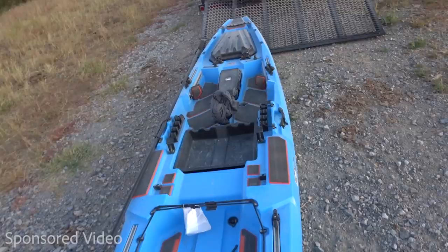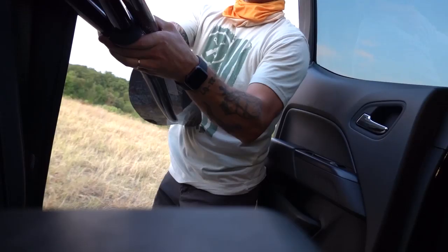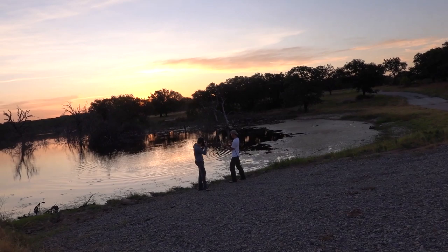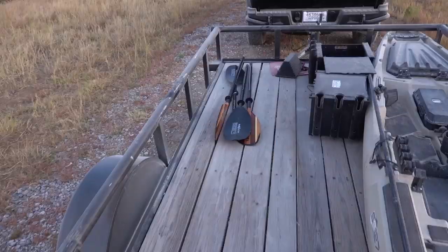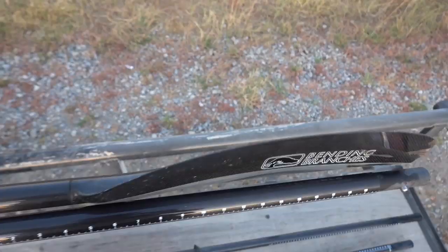I think I'm gonna roll with the blue today. Well, okay, see, that doesn't really help the cause. I need to get out there and get my paddles. I'm just gonna go with these ones today. I usually use these ones. I don't really honestly know the difference. I think these ones are lighter, maybe bent a little differently. Don't know.